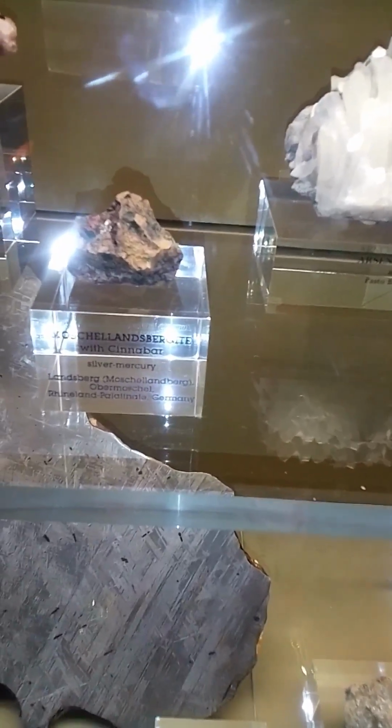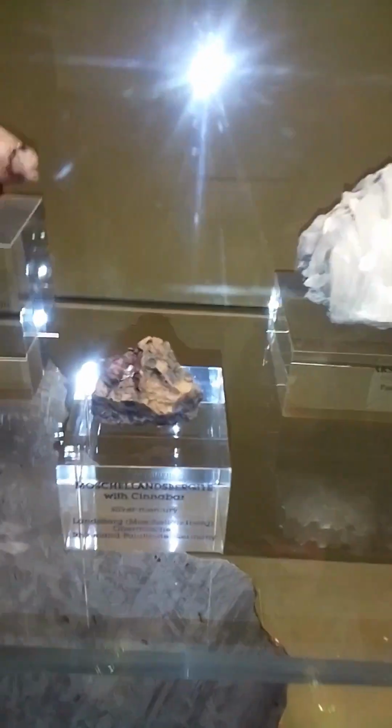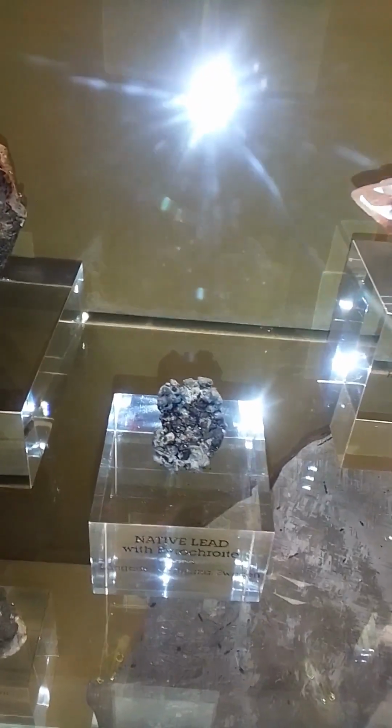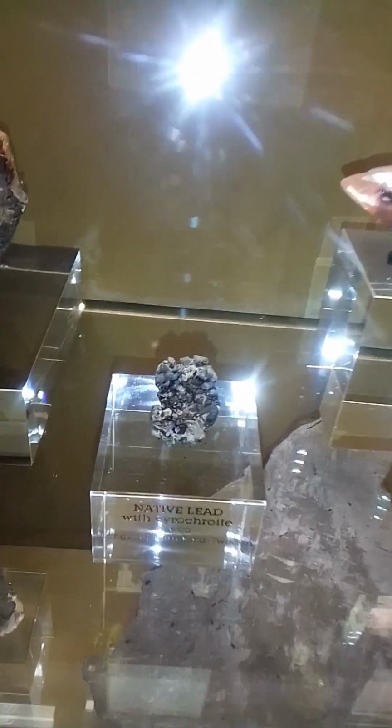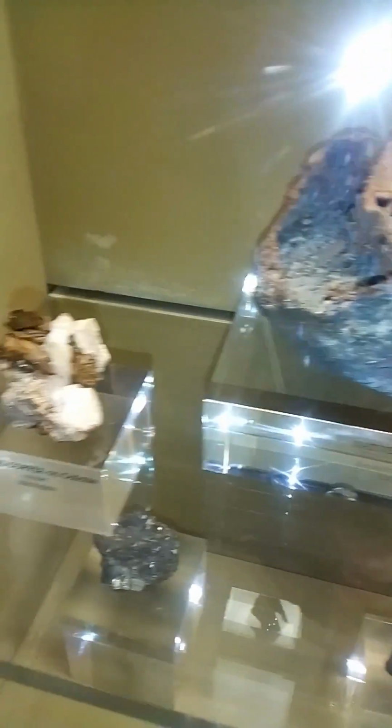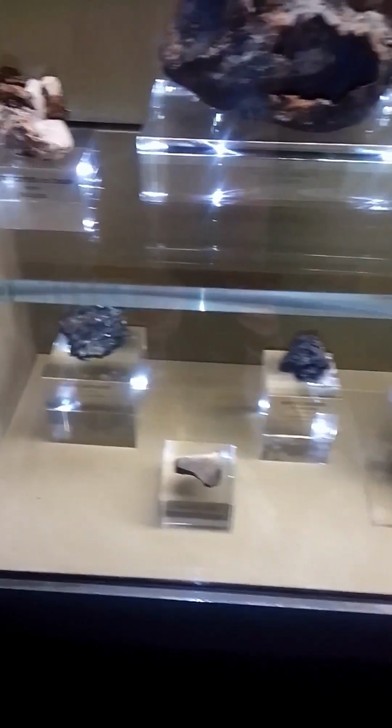And this is Mechelen, bergite with cinnabar, native copper and calcite, native lead with pyrochrite, lead, things like this. And this is what they have inside of the Natural History Museum also. This is an iron meteorite right here.